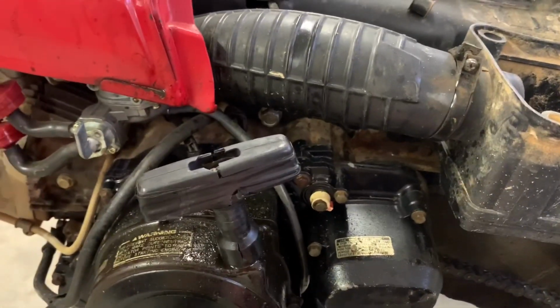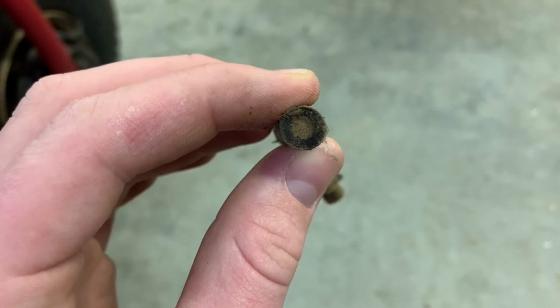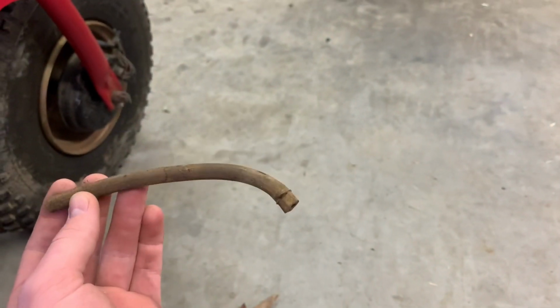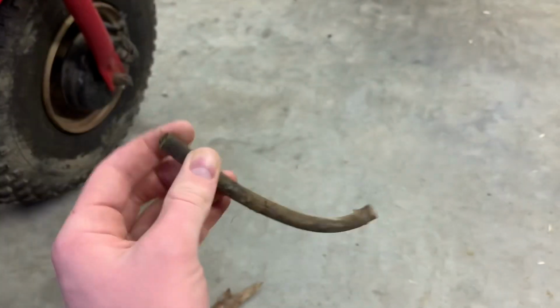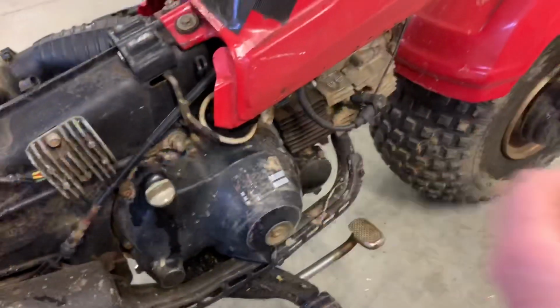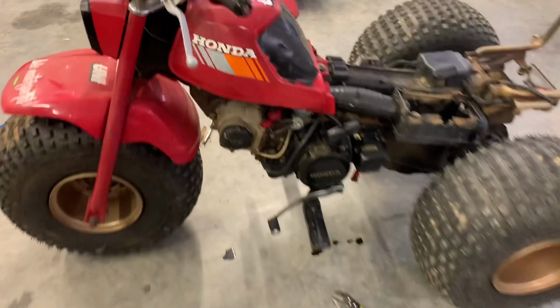I do believe that we found the issue. This is the crankcase ventilation tube, which you see is obviously plugged, so we're gonna go ahead and get this cleaned out and shove it back on. Well, got that blew out really good with the air compressor. I'm not sure where I sat it, but it is clean.